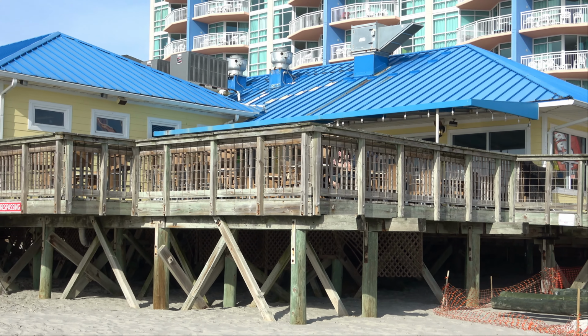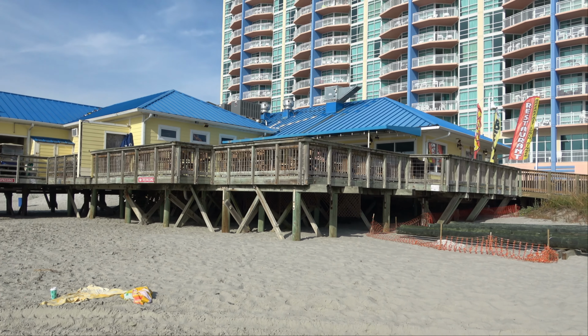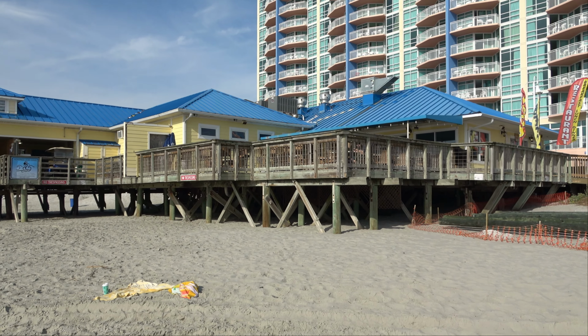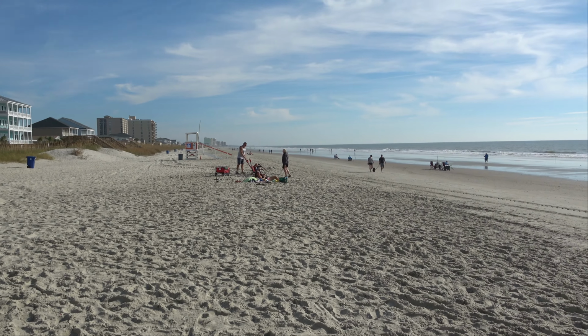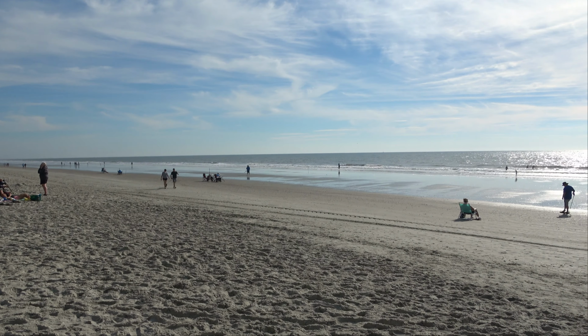This is the Driftwood Cafe. If you want some oceanfront dining, it's been well over 20 years since we've eaten there. It wasn't even called that then, so I can't tell you anything about the food. But if you want something on the ocean, that's certainly a good option. There's a couple of oceanfront places right here on Cherry Grove.